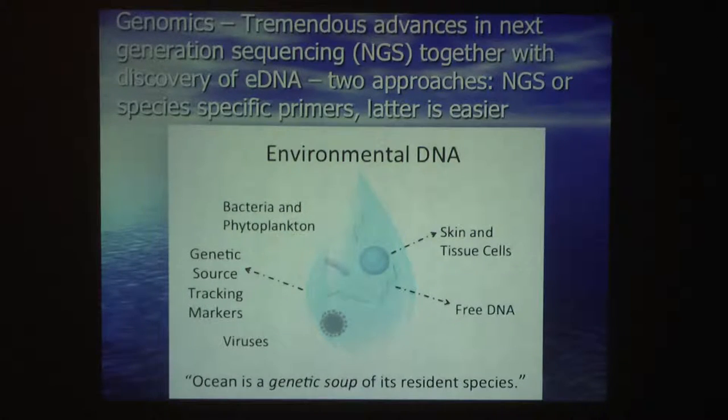If after we all left this room, a forensic scientist came in and vacuumed the floor and ran those samples through some kind of a DNA analyzer, and he had a library of all the people in the world, he could figure out that we were all here based on our DNA. The same thing seems to happen in the ocean. Everything sloughs material. And so the ocean is a genetic soup of its resident species.